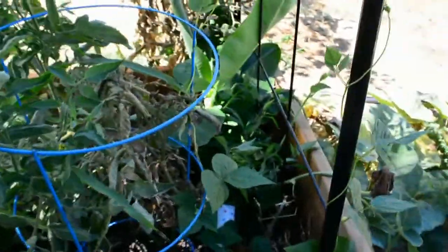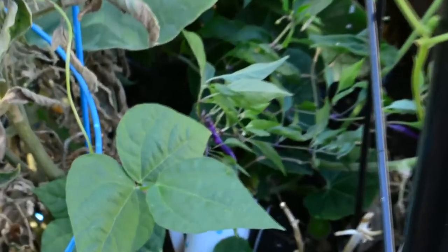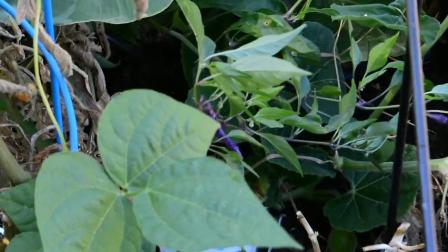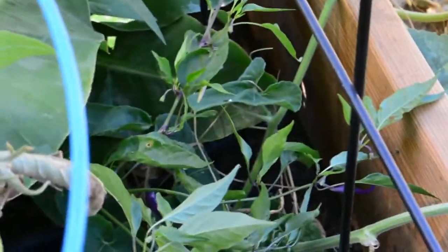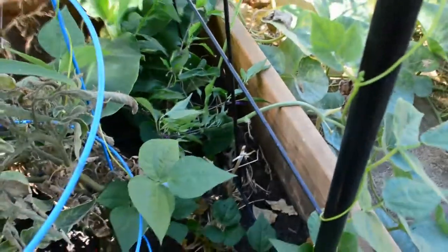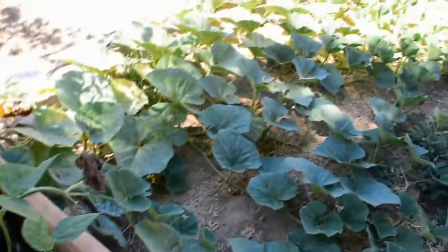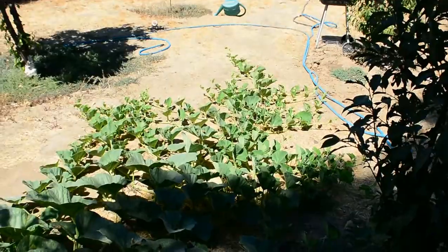Spider mites are trying to take over. There's my Buena Mulata pepper back there. Tiny little plant, but it didn't really get much sun. Now, bushel gourd. This is my bushel gourd.